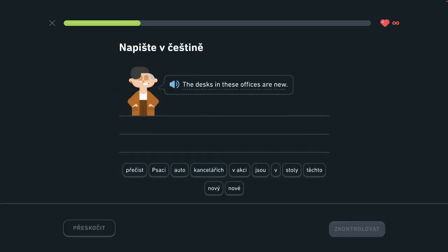The desks in these offices are new. Písacie stoly v týchto kanceláriách sú nové.